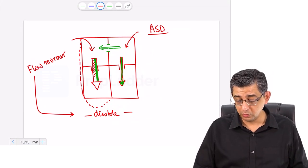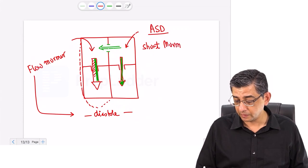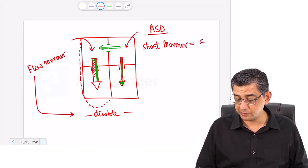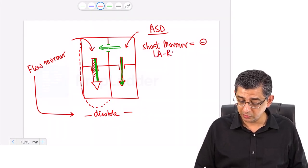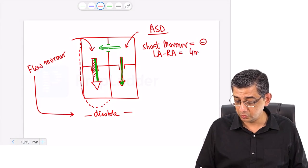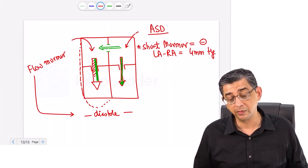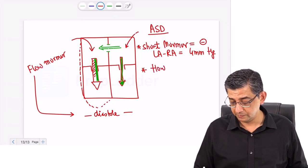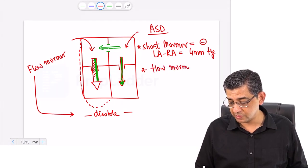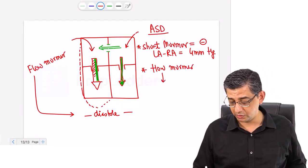If they simply ask you what is the shunt murmur in a case of ASD, then your answer is that shunt murmur is absent. Why shunt murmur is absent in ASD is because of the pressure difference. No, the left to right atrial pressure difference is only 4 millimeters of mercury. That is too less to produce any kind of turbulence. What you will get in ASD will be mainly flow murmur. In fact, there can be two flow murmurs in ASD. One is going to be what I've just highlighted before you. That is a mid-diastolic murmur.